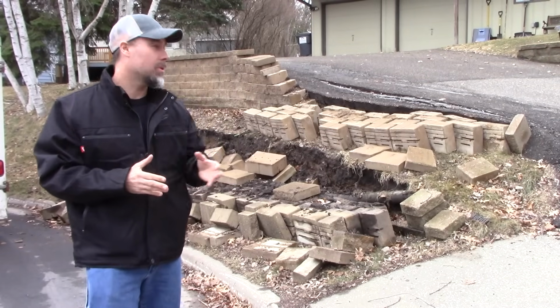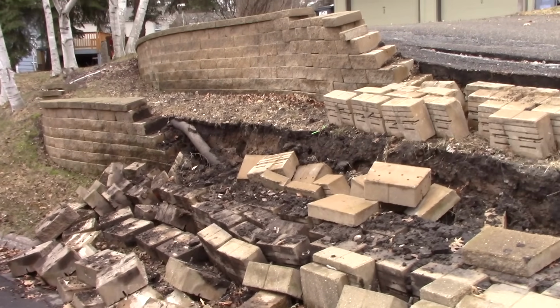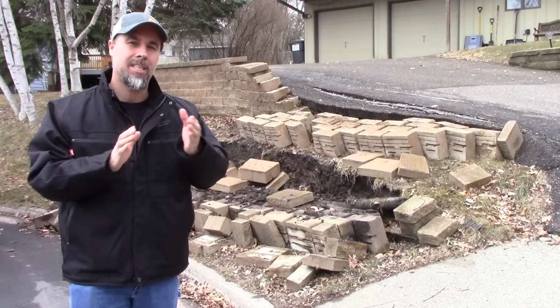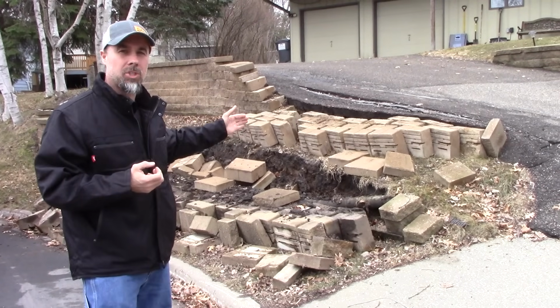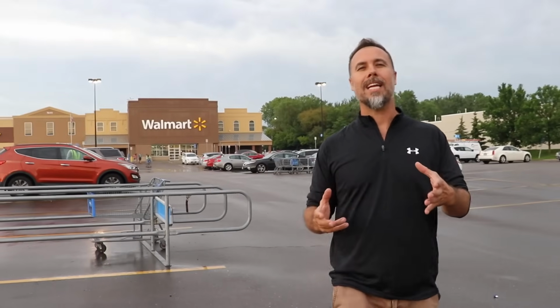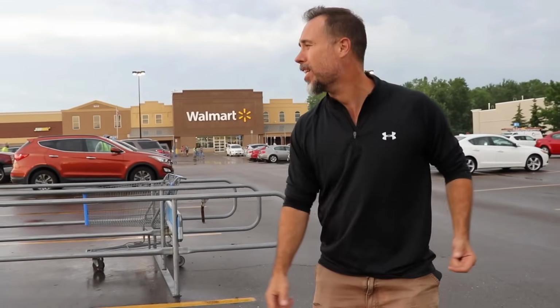This wall is less than 3 years old, and what you see is not uncommon. Unfortunate truth is a lot of landscaping companies and concrete companies build a terraced retaining wall. This wall should have been engineered, built as one unit.